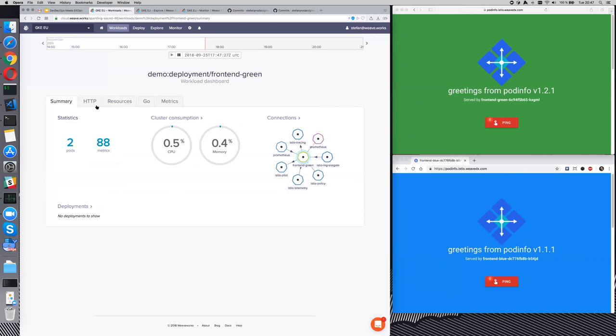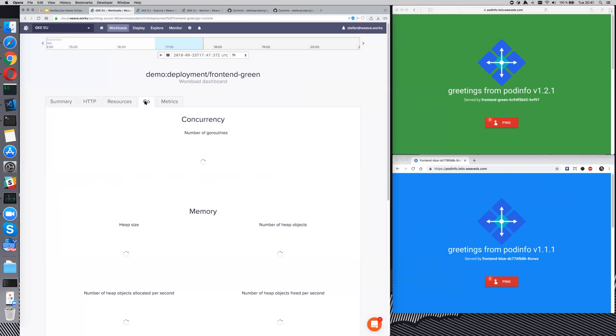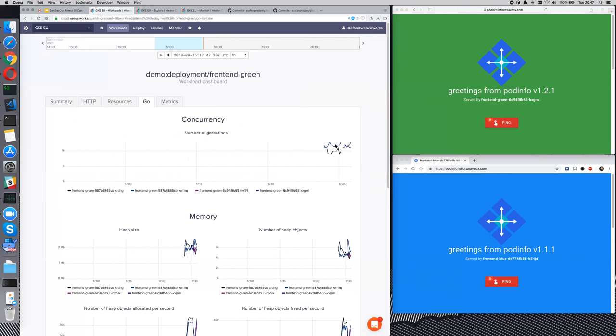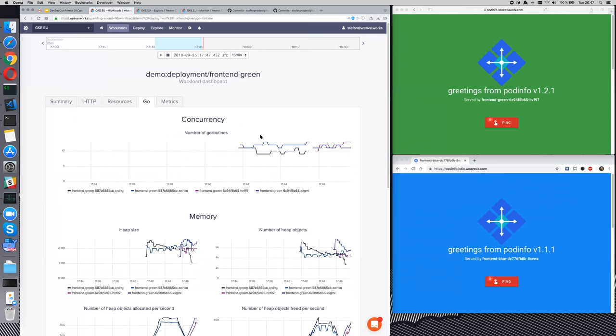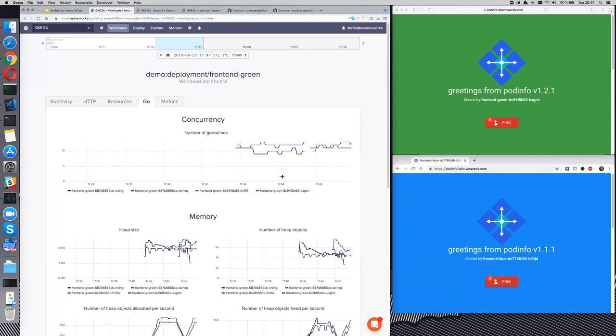Let's go to the green one. And here I have a built-in dashboard. This shows me the request rate, error rate, and latency. And because this application is written in Go, it can also show me things like number of Go routines, memory, heap size, garbage collection, and so on.